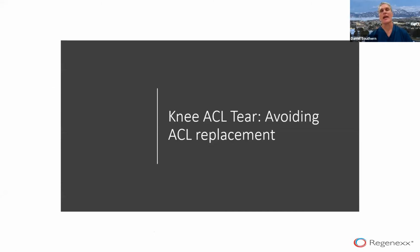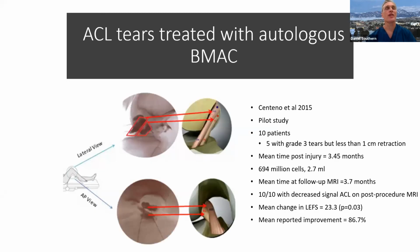Finally, ACL tear, avoiding ACL replacement. This is a procedure that we are very proud of. We call it PERC ACL. It stands for percutaneous ACL repair. And this is how it's done. This is a schematic view. We put the patient in what we call hook lying position. The operative knee is bent on the table like this.